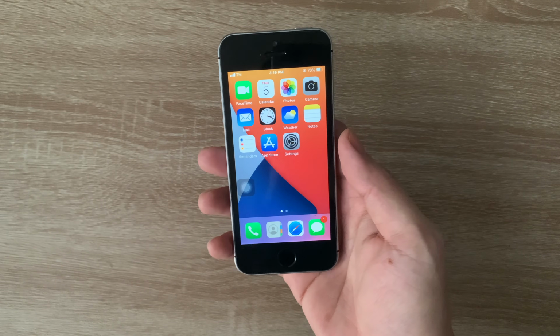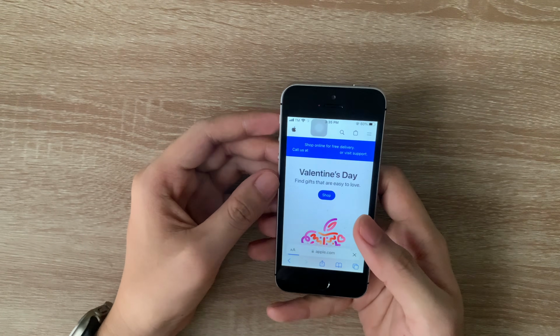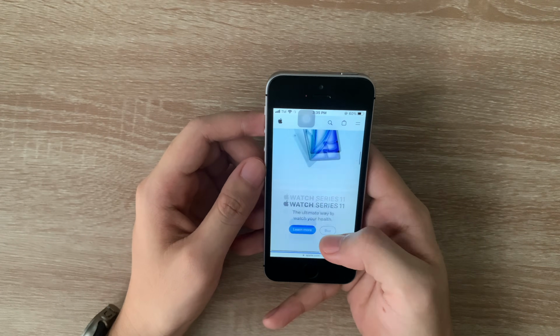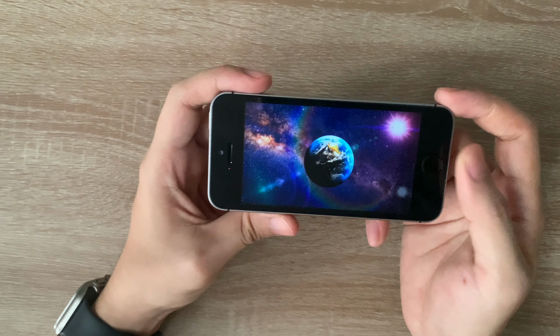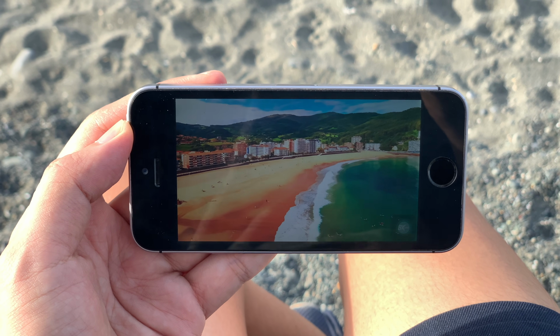Now, the display is still a 4-inch IPS LCD, and yes, it's small by today's standards. There's no OLED, no high refresh rate, and brightness is just okay. But for basic use, texts, browsing, short videos, it still looks fine. Text is sharp, colors are natural, and it's easy on the eyes. You won't be blown away, but it does exactly what it needs to do.